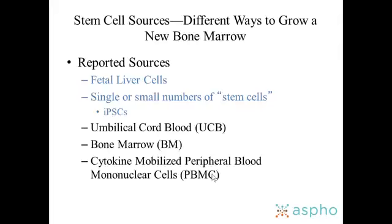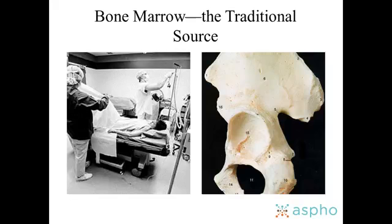Apologize for that. So bone marrow, of course, is obtained by the traditional method of doing a bone marrow harvest. Patients are taken to the operating room, placed on their stomach, and a harvest is performed by harvesting from the posterior iliac crest. There's only one purpose for the posterior iliac crest, and that's to do bone marrow sampling and bone marrow harvesting. It's a really nice place. It doesn't support anything. It doesn't have major muscles and ligaments connected to it. It's just there for a good reason.